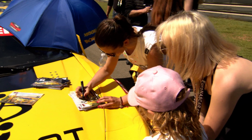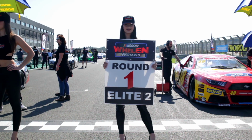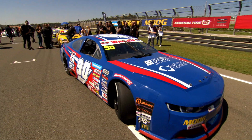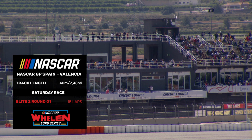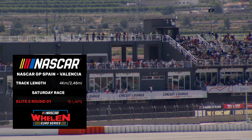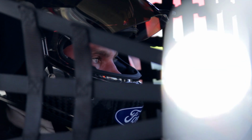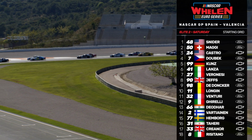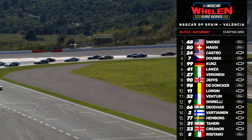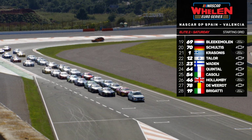Our first race of the season for the Elite 2 division will shortly get underway for the NASCAR Whelen Euro Series. And in changes to the regulations for this year, they will have a slightly shorter race, 15 laps for the Elite 2 division, but they got an extra 10 minutes of qualifying. And in that qualifying session, it was the American driver Myatt Snyder, who's a regular in the NASCAR Gander Outdoors Truck Series, that qualified on pole position. Alongside him on the front row of the grid is the Swiss driver Giorgio Maggi, and it was another American, Andre Castro, who was joined by Martin Dubeck on row number 2.